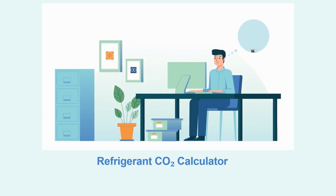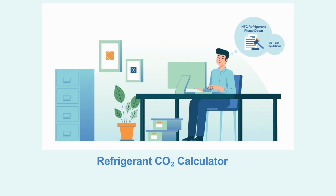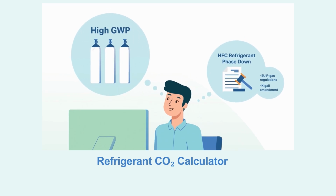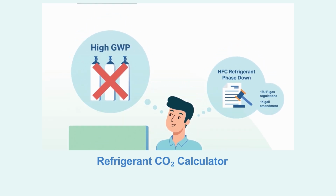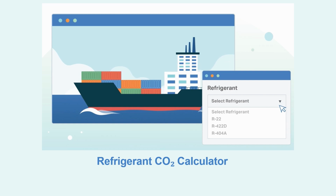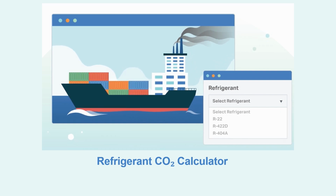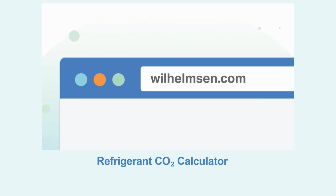With the next major HFC refrigerant phase down in 2024 set by the EU F-gas regulations and the Kigali Amendment, it has never been more important to consider using refrigerants with low global warming potential. To help you visualize the impact and recommend the suitable options available, we've got the perfect tool for you. Here's how you can get started.